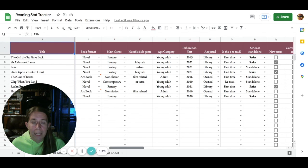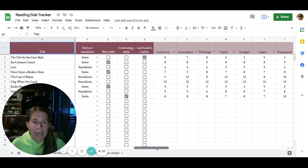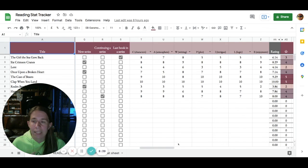So you can say, is this a reread, series, or standalone? I love where you're saying it. Starting a new series, continuing, or finishing. This is the rating system that I absolutely love. You rate things based on these 7 categories.